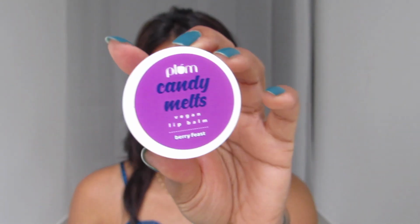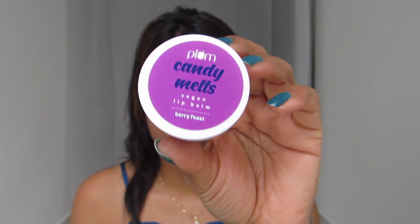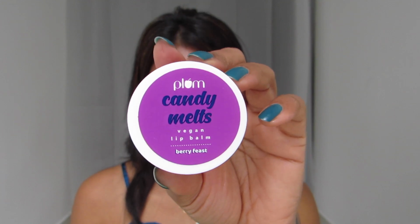Swatch. Feels so thick and rich and hydrated. I love it. It's in the flavor Berry Feast. Vegan, it has SPF, it's organic, all good things about it. Can you see how it gives that nice lip gloss kind of feel?